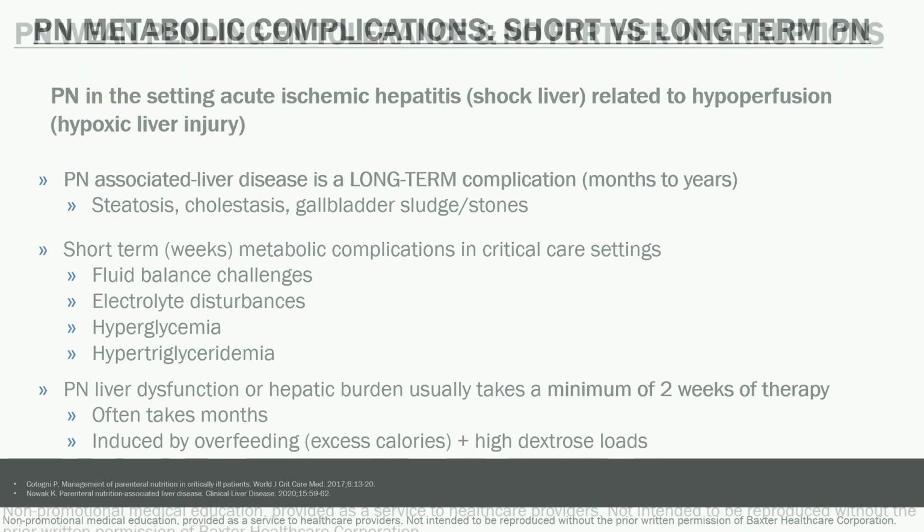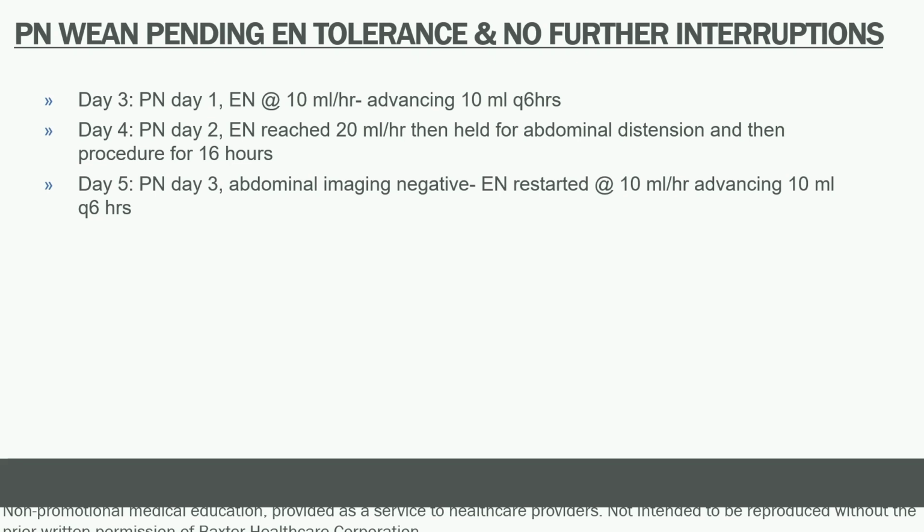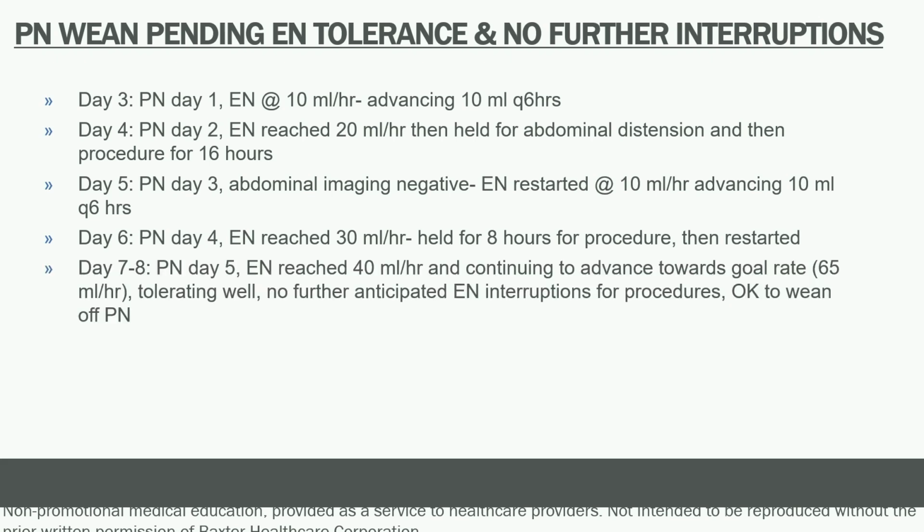For this patient, as we are advancing and ramping up the tube feeding and PN is running in the background, we're going to wean PN once we're able to reach 60 to 80% of EN goal rate with demonstrated adequate GI tolerance and no further anticipated EN interruptions. There's no point in pulling the PN off if they're just going to hold the feeds the next day for another procedure. So by day 7 to 10, for this patient day 7 to 8, we're able to fully wean off PN and get to our tube feeding goal rate.